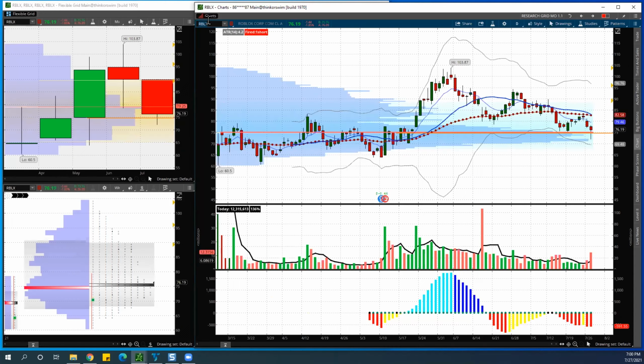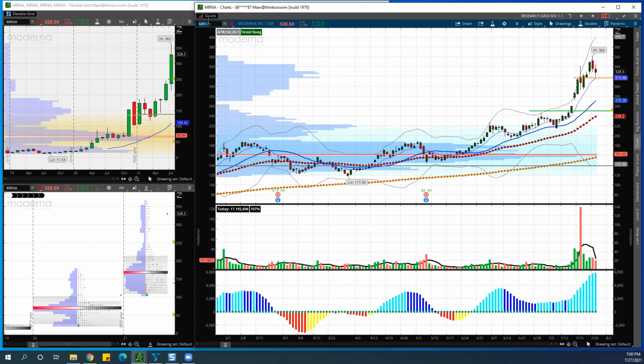Roblox, we used to trade it to nothing. Moderna hit the ultimate target, 350, right? So that was fun, guys. That was the breakout play and then the gap up on the news. I don't even know what the news was. I think it was the Delta variant, right?